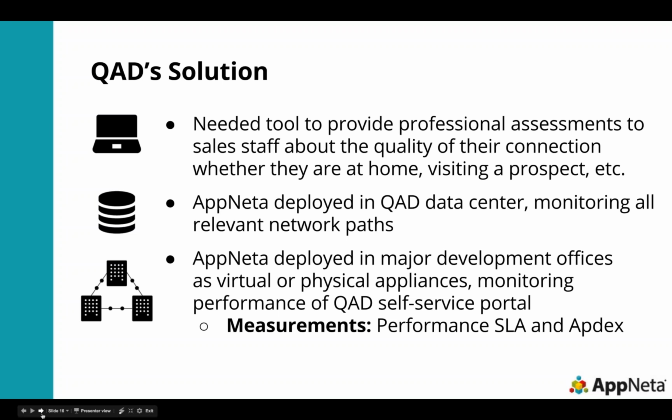And AppDex is another measurement that AppNeta provides, and that's a more objective number on how the application is performing. Leveraging a synthetic script to go through the application and perform a number of actions. And so now we can compare how all these locations are doing and which one is better.